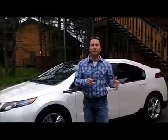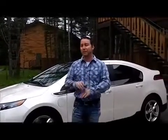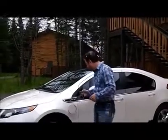So unlike the Toyota Prius, where it's an electric car and then it kicks into gas after a few kilometers, and unlike the Nissan Leaf, which is only electric, this car works a little bit differently. So yes, you do plug this in at night. Let me show you how that works.